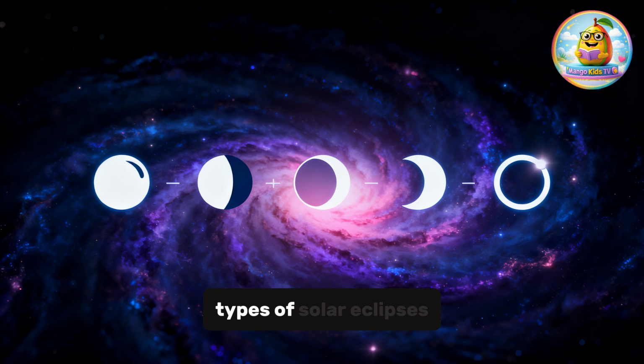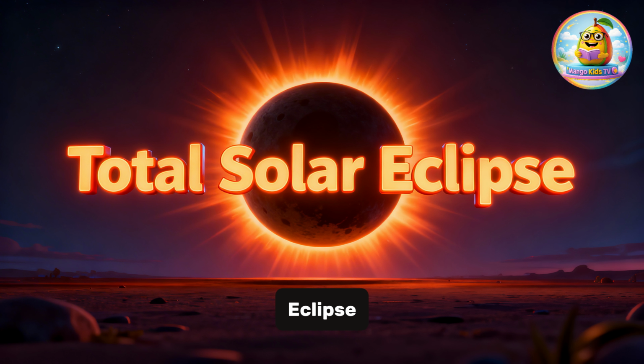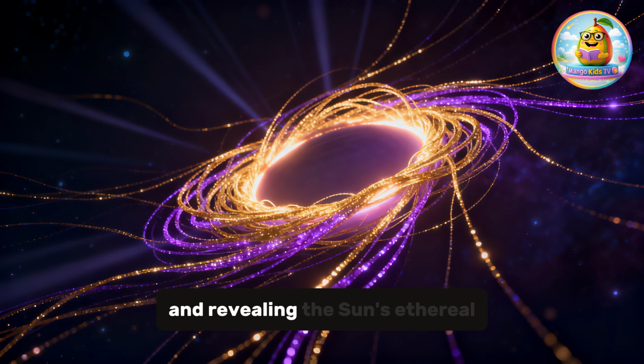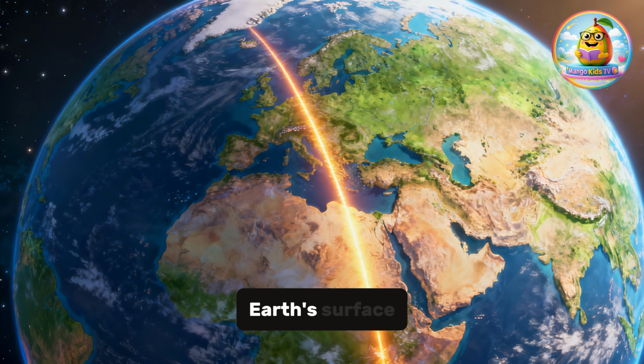There are several types of solar eclipses, each offering a unique visual experience. The most dramatic is a total solar eclipse. This happens when the moon completely obscures the sun, turning day into a twilight-like darkness and revealing the sun's ethereal corona, its outer atmosphere. It's a rare and unforgettable sight, visible only from a narrow path across Earth's surface.